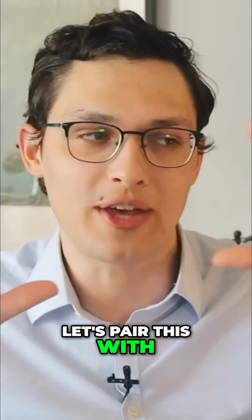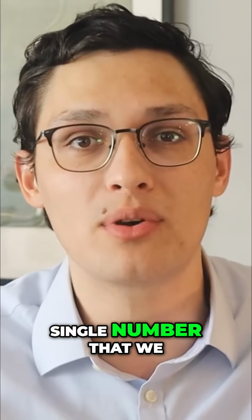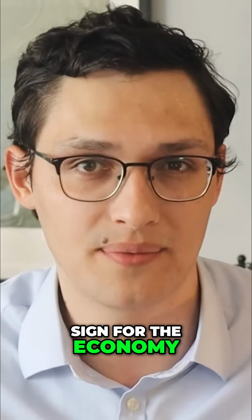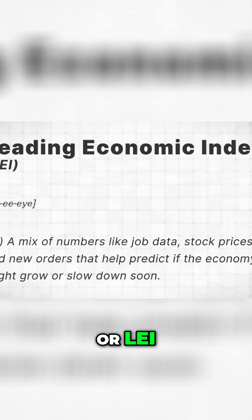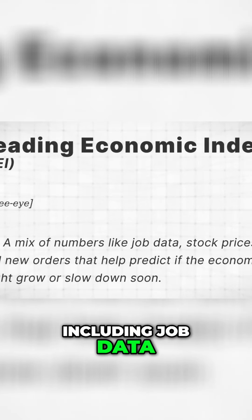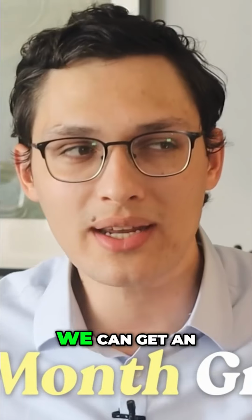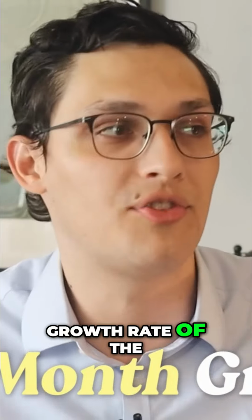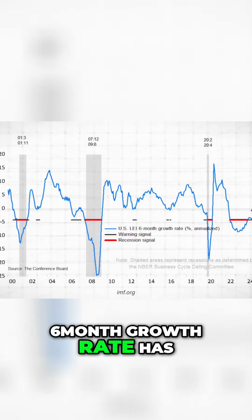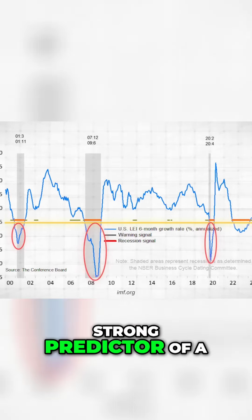So let's pair this with a super indicator that bundles a bunch of useful indicators into one single number that we can track, since that number is also flashing a warning sign for the economy. The leading economic indicators, or LEI, is an index that tracks a mix of several different indicators, including job data, stock prices, and product orders. And by looking at its 6-month growth rate, we can get an estimate for the future growth rate of the economy as a whole. And historically, when that LEI index 6-month growth rate has fallen below -5% growth, it has been a strong predictor of a coming recession.